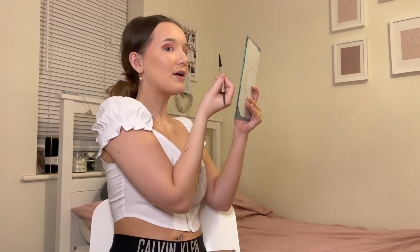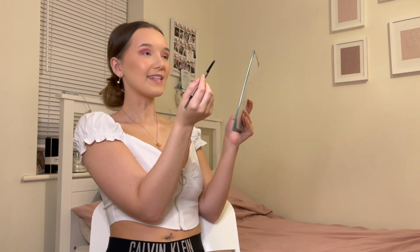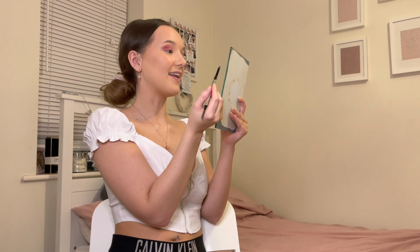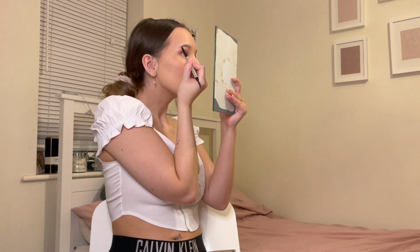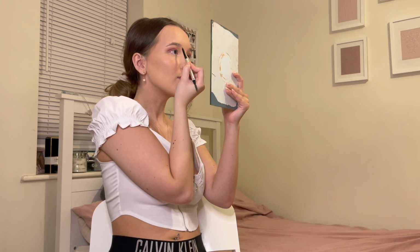Brows and eyelashes are the one thing, like if all of you girls are getting ready for a night out, you will all go quiet whilst doing your brows and eyelashes, and then they're like, oh, I can't talk right now, I'm concentrating. So I'm going to try to talk whilst I'm doing them.